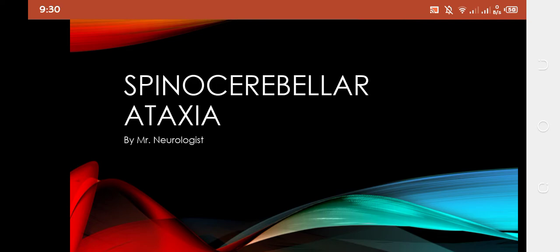Now, prevention of spinocerebellar ataxia: genetic testing is available. It can be offered to affected families, but there is no known intervention to delay symptom onset or to slow disease progression. Now, there are some clinical features.